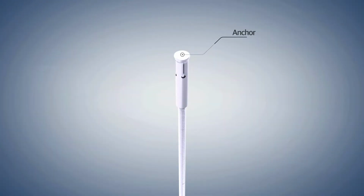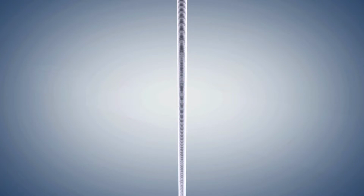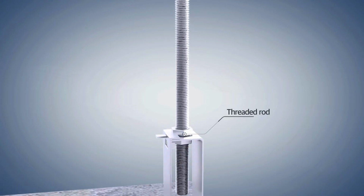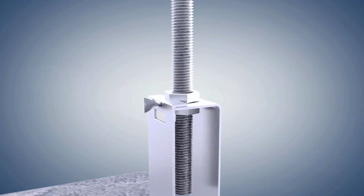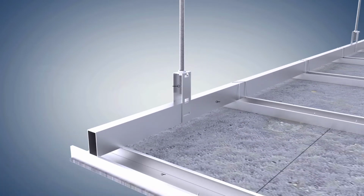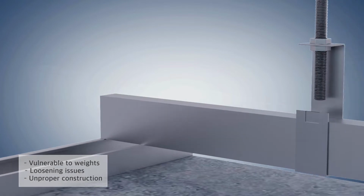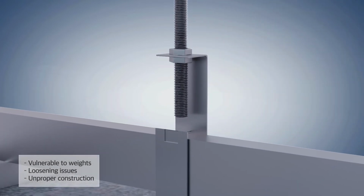The system consists of anchors, which are fixed to the ceiling, threaded rods, which are suspended from the anchors in the ceiling, the yes hanger, which connects threaded rods and ceiling structural components, and structure bars and finishing bars, which are for installing finishing materials on the yes hanger. Here are some special features of the yes hanger.